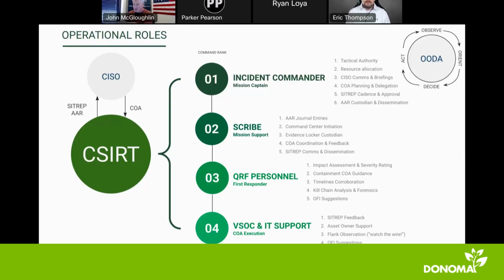Up top on the right, you'll see breathe and OODA loops and reduce dwell time, contain the threat. That's our initial operational choreography objective. And then we'll have these steady state mission engagements, which is contain, eradicate, and recover. Again, just reducing dwell time, containing the threat. And then you'll see what QRF, IC, the scribes, and the actual support team do.